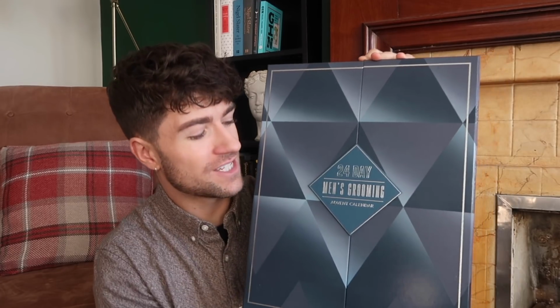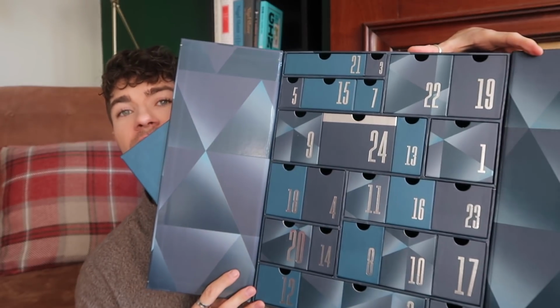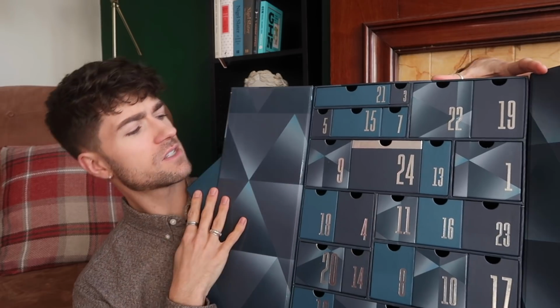And last but not least, I can't not feature this, which is very kindly sent over from Next. It's the Next Men's 24-Day Grooming Calendar. Now, I love me a grooming calendar. I had one last year, and these are fantastic. They're slightly more premium in price. However, you do get a lot in there. So look at the size of those products. I mean, they're huge. So you've got your 24, I think it's 24 days, yeah.